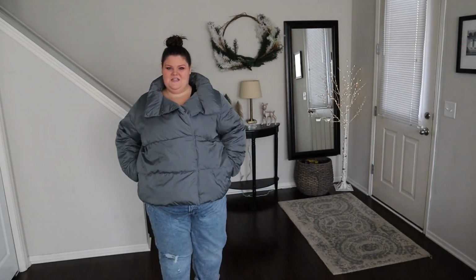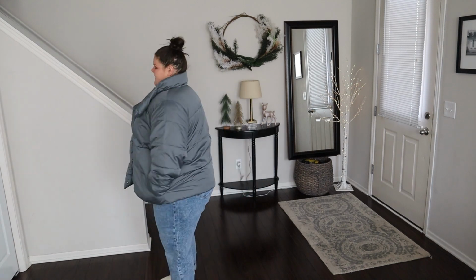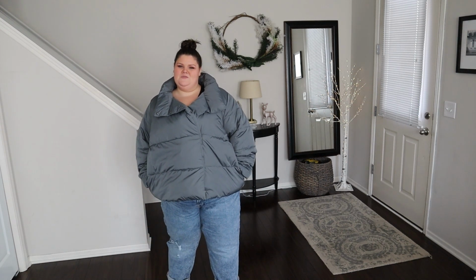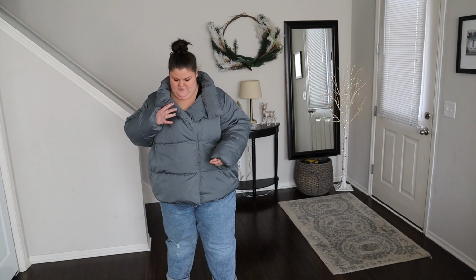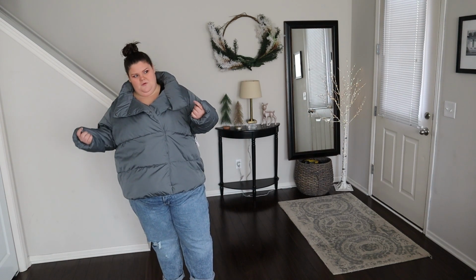All right, so now I layered on a jacket, a little outerwear puffer, and this is the water resistant double-breasted puffer jacket. I'm wearing a size 3X in the color Time to Pretend. It is a recycled poly, and it was $59.99. So I love the color on this. It's like this kind of muted teal tone, which is really pretty. And it's definitely warm. As I'm wearing it, I'm like, oh, okay, this will keep you warm.